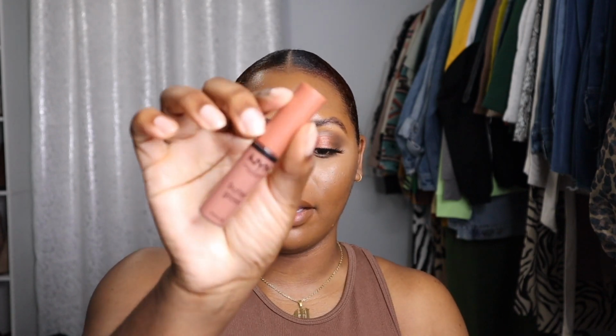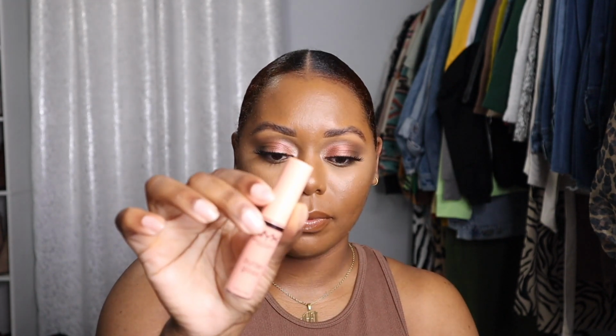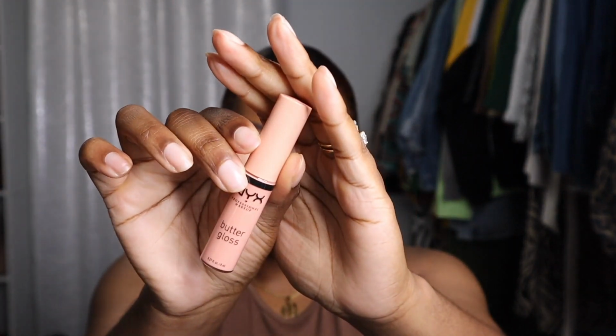Okay, so I'm not exactly sure what happened to my sound, but I am using the NYX Butter Gloss, and this is in the shade Butterscotch. A little bit of the shade Fortune Cookie, and just apply that like in the center and see what it does as well.